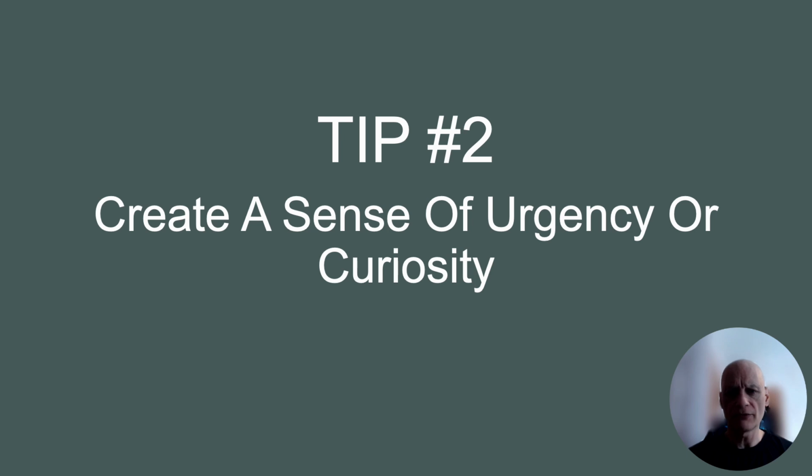And tip number 2, we need to create a sense of urgency or curiosity. So use words and phrases that evoke curiosity or a need to act quickly. Some examples include limited time offer, don't miss out, or you won't believe what happened.